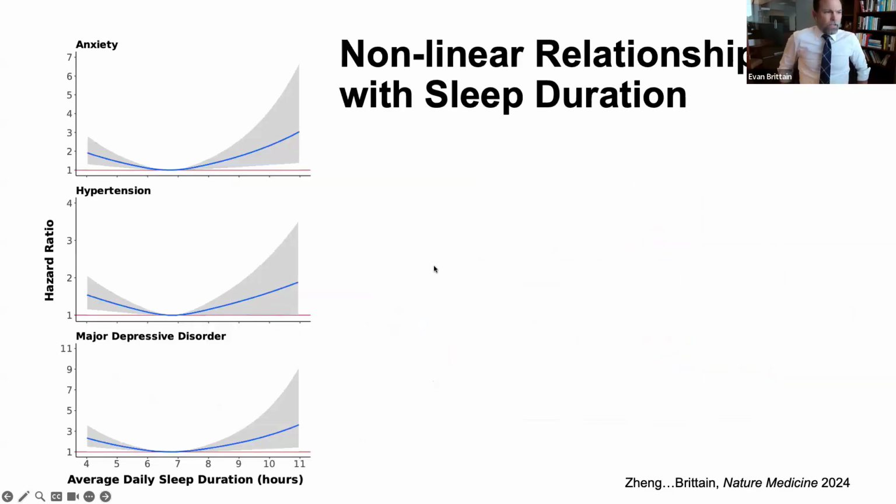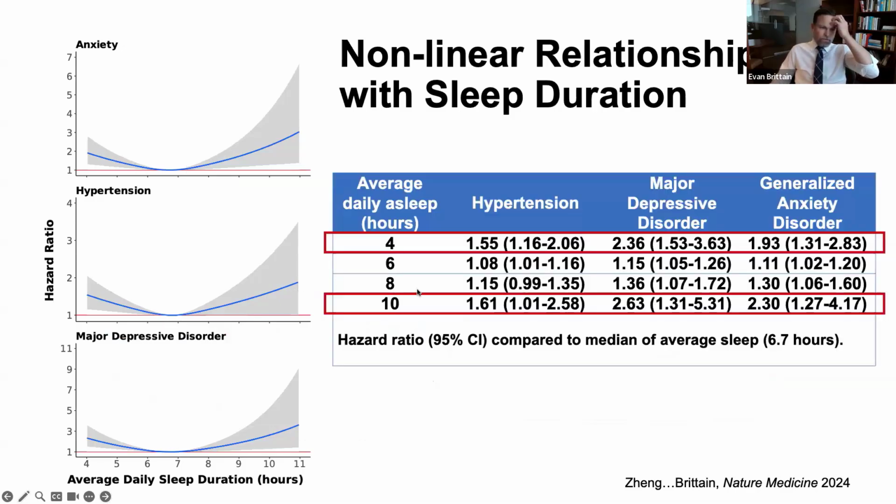We also observed some interesting J-shaped associations where too little sleep and too much sleep are both detrimental. That was mostly for these mood disorders and hypertension. And just to give you a sense of quantifying this, for example, if you sleep 4 hours, the risk of major depression disorder more than doubles. And similarly, if you sleep 10 hours, the risk of depression more than doubles.